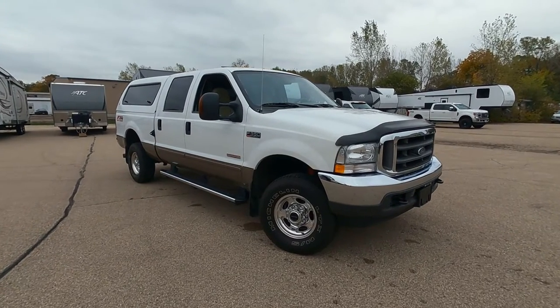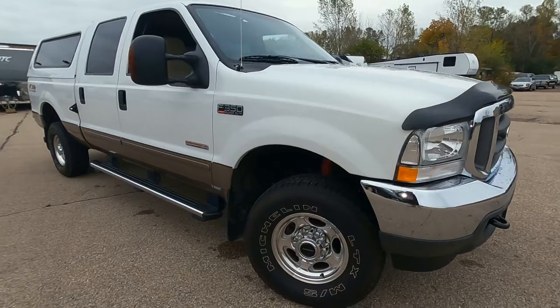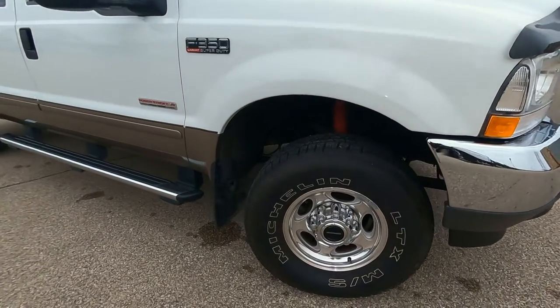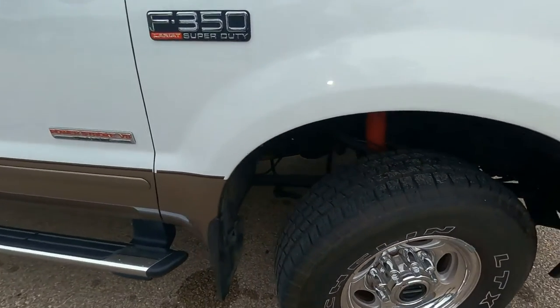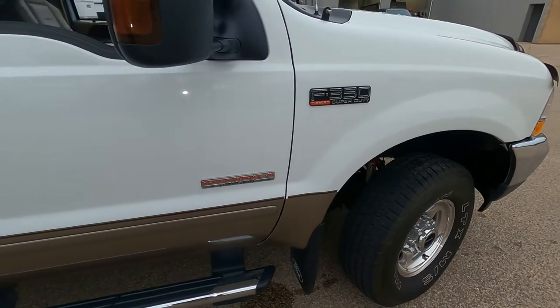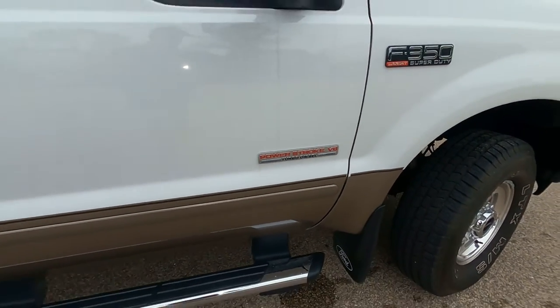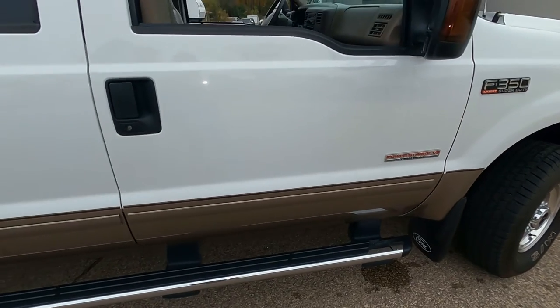I'm just going to fly around it real quick and show you how awesome this unit is. 2004, 49,000 miles on it. Tires are knee deep in rubber. The guy that owned this took really nice care of it. F-350 Lariat, and it's got the Power Stroke V8. That's a 6-liter turbo diesel.